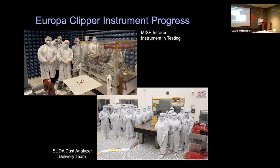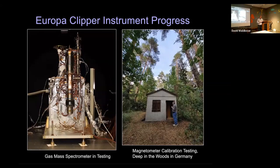It's really moving to see these instruments come together and starting to be delivered to JPL. About half of them are delivered to JPL now and being integrated on the spacecraft. For Star Trek fans, in my office, I have a picture of the gas mass spectrometer, MASPEX, next to the Genesis device. They're in scale and look, and that's the meter-long tube that the ions bounce back and forth in to get separated and detected. This thing is just astounding.